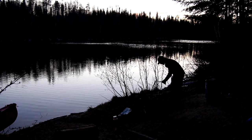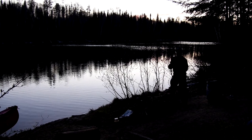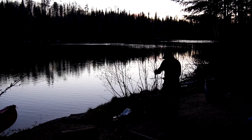So a great day out on this small chain of lakes. Amazing dinner, nice sausages and grilled peppers. And I did a bit of fishing out here. It's a trout lake, tried a few different lures. I didn't catch anything, but we're going to have a nice big fire and relax in the evening.